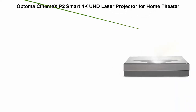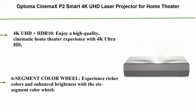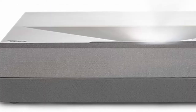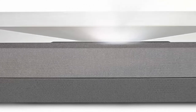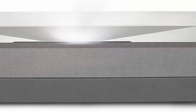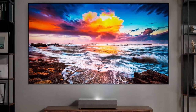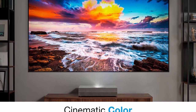Top 1. Optoma Cinemax P2 Smart 4K UHD Laser Projector for Home Theater, 3000 lumens superior image, with laser and 6-segment color wheel. Ultra short throw, integrated soundbar, works with Alexa and Google. 4K UHD plus HDR10. Enjoy a high-quality, cinematic home theater experience with 4K Ultra HD, HDR10 technology, and an incredible 2,000,000:1 contrast ratio. 6-segment color wheel. Experience richer colors and enhanced brightness with the 6-segment color wheel.